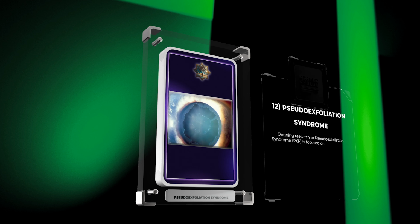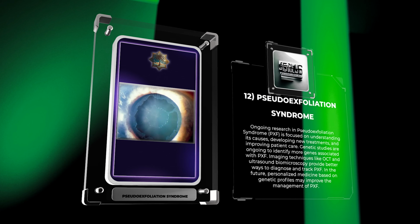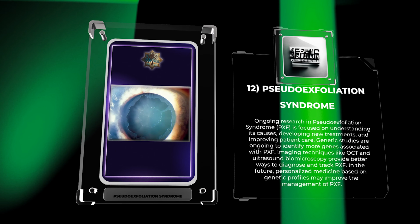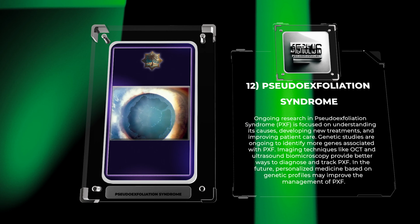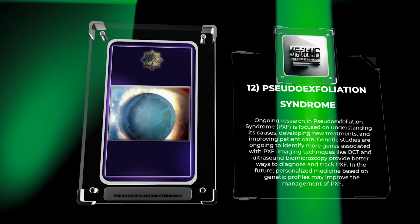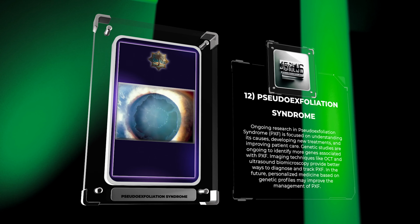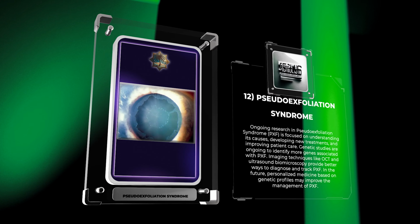Ongoing research in pseudoexfoliation syndrome, PXF, is focused on understanding its causes, developing new treatments, and improving patient care. Genetic studies are ongoing to identify more genes associated with PXF. Imaging techniques like OCT and ultrasound biomicroscopy provide better ways to diagnose and track PXF. In the future, personalized medicine based on genetic profiles may improve the management of PXF.